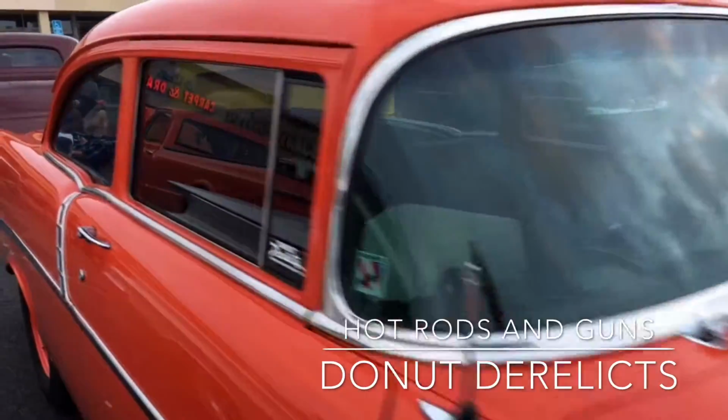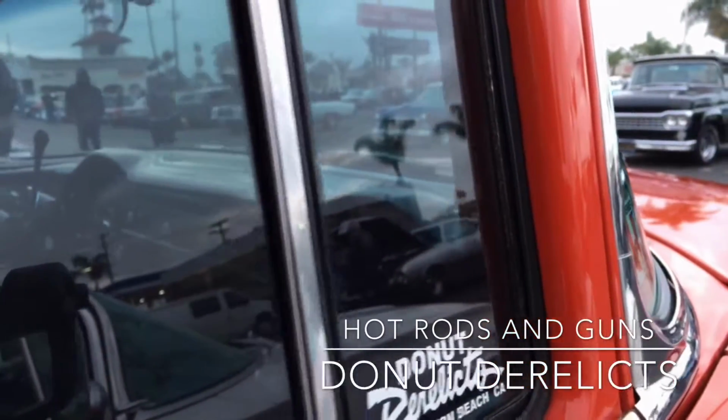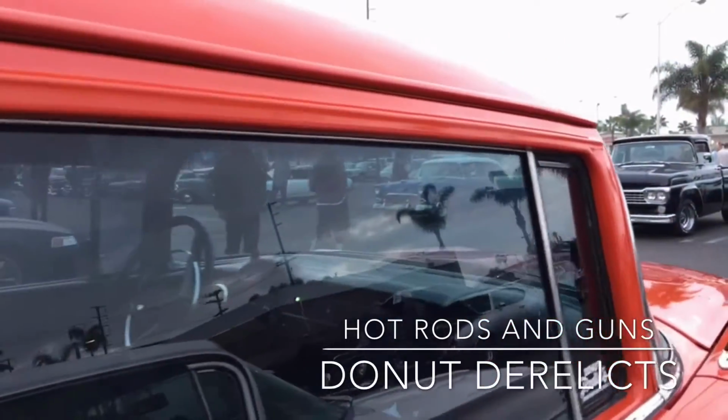But the difference is his interior was all black. He had AC. Did he have AC? I don't know. I can't tell.